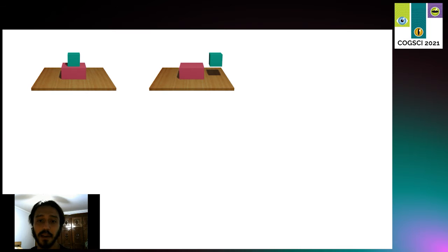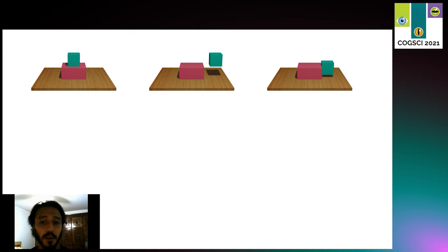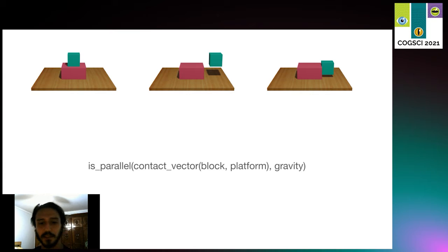So if you see an example of a block on top of a platform that stays supported and a block outside the platform that falls, you might posit this program, which says that so long as the block is in contact with the platform, it doesn't fall. It's a very simple program that explains all of your observations. Now, if you introduce this additional example, where the block is in lateral contact with the platform, now the simplest program that correctly classifies the data might look something like this, saying that the block stays supported so long as the contact vector that goes from the block to the platform has the same direction as gravity.